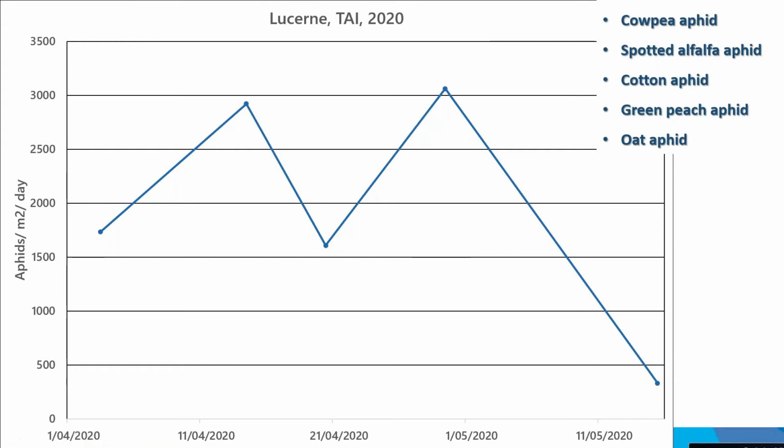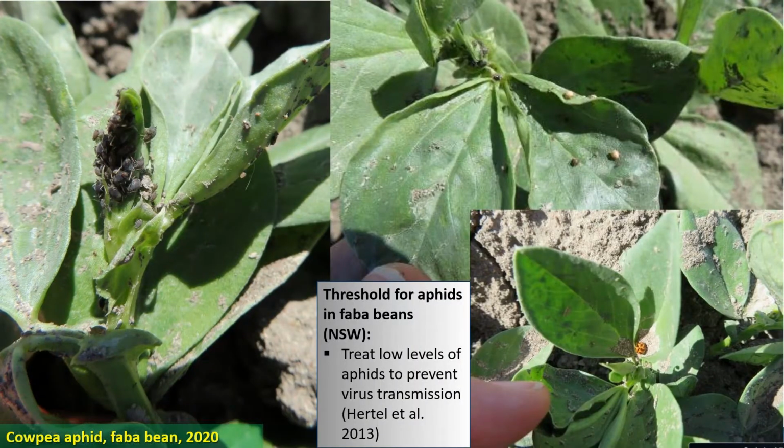In 2020, we actually monitored the aphids in lucerne crop. We noticed that the aphid population is at this moment dropping down. There were two main peaks observed depending on the environmental conditions, and different aphid species were recorded. Among others, the main aphid species were cowpea aphid, spotted alfalfa aphid, cotton aphid, green peach aphid, and oat aphid. In this season, aphid infestation was reported in Moree district.